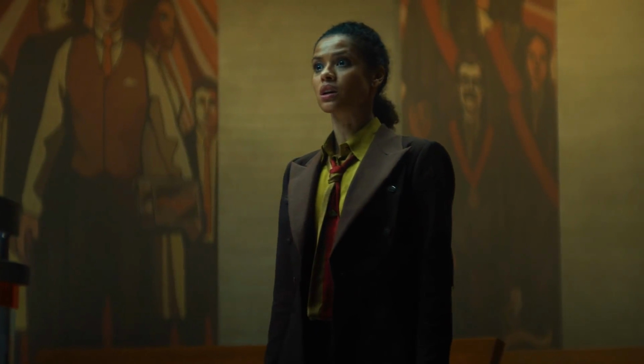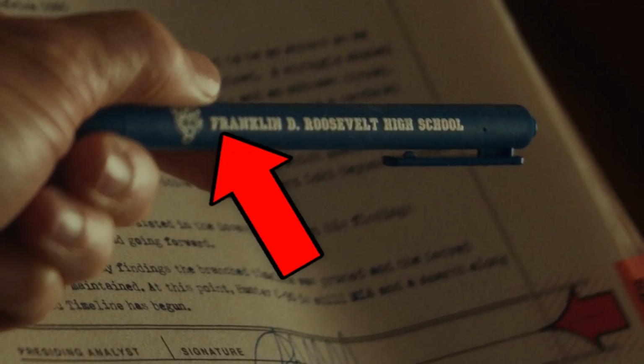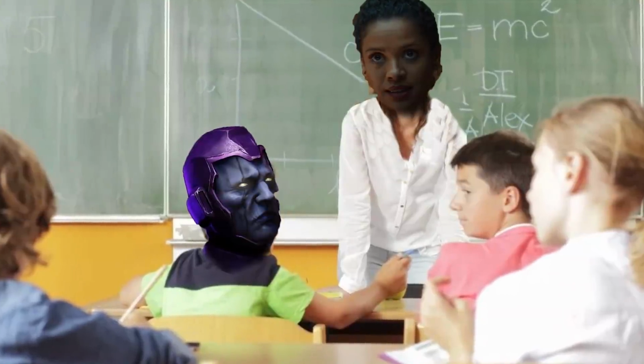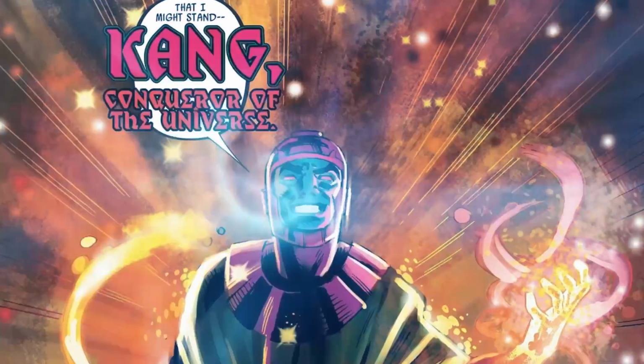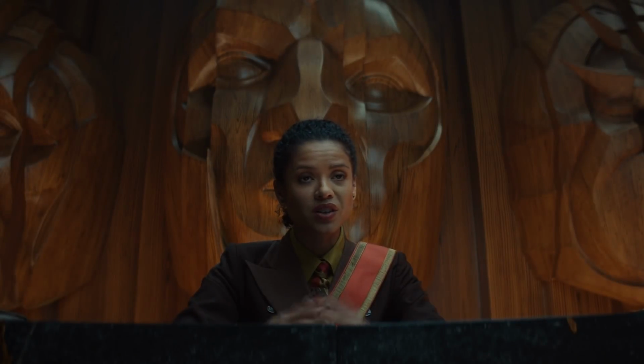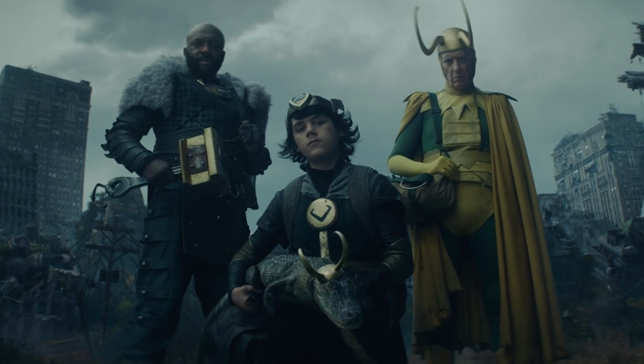But this being Renslayer, the primary love interest in the comics to Kang, I wonder if she could be a teacher or an admin from that FDR high school that caught the eye of a young Nathaniel Richards, maybe even a teacher that he had a crush on, and once he grew up to be Kang, he went back in time to trap her in this phony temporal law office so that she would catch the bullies and class clowns who threaten his utopia.